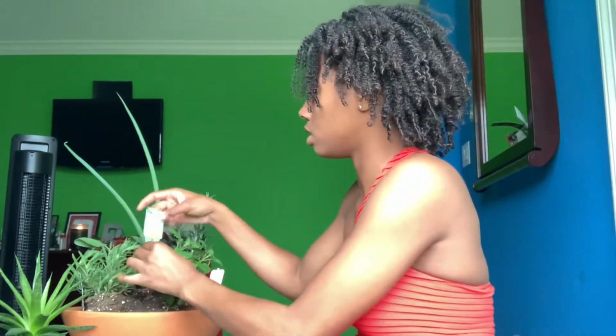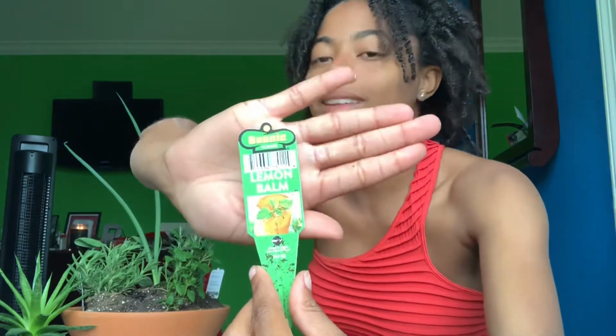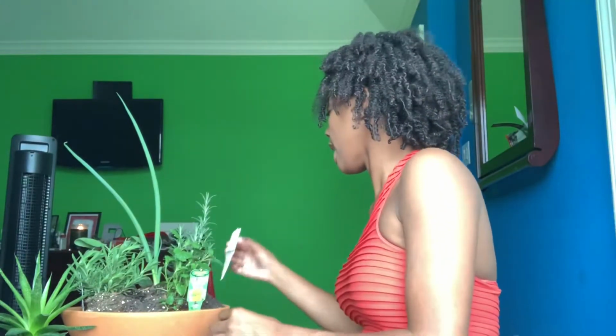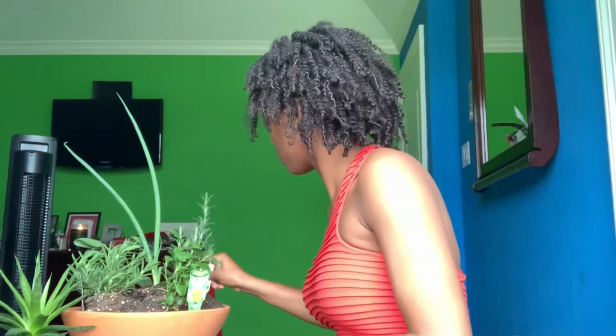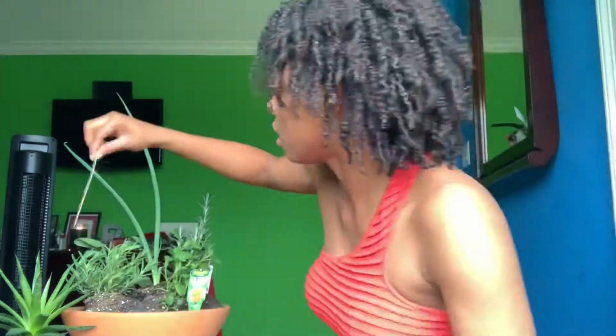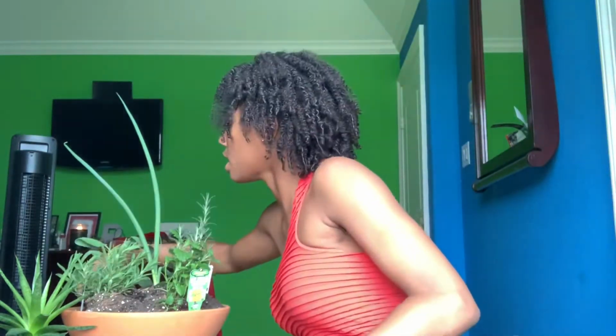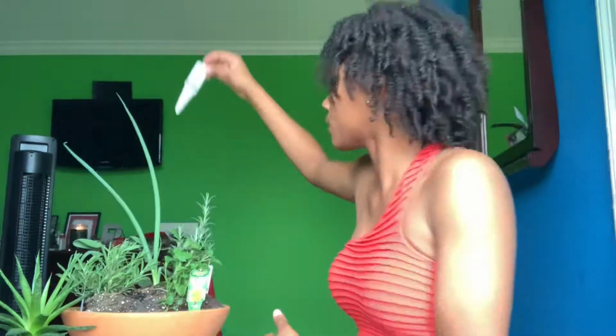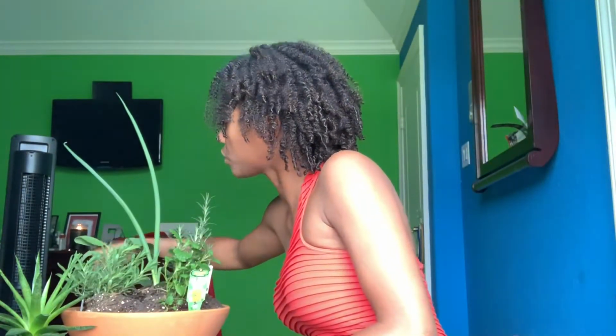We are still quarantined, and personally, I was tired of having my mask and gloves on. So I just called it a day and went ahead and got my items. The items that I have are lemon balm. There's my lemon balm. I have rosemary. I have lavender. And I have sage. I can let you see some sage. And then in the center, I have green onion.